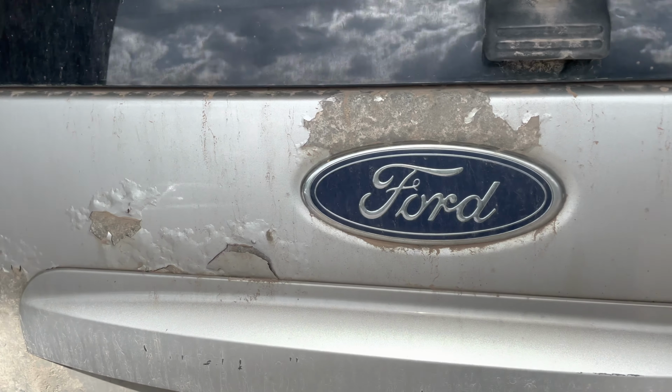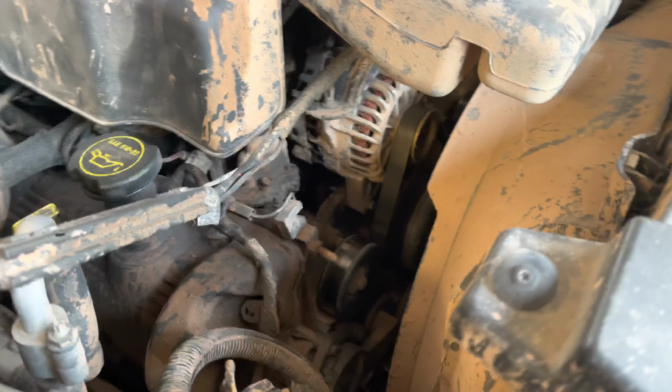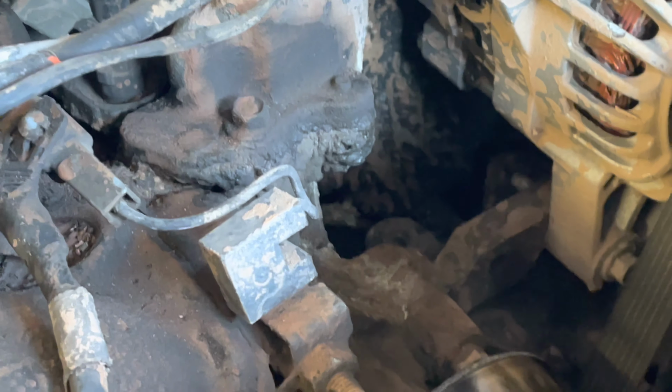So on today's episode, we're talking about coolant leaks and how we find them and what conclusions can come of it. We had a vehicle that came in that was a 2003 Ford Expedition. Now that vehicle had an apparent coolant loss because we had to add almost 1.5 gallons to that system.